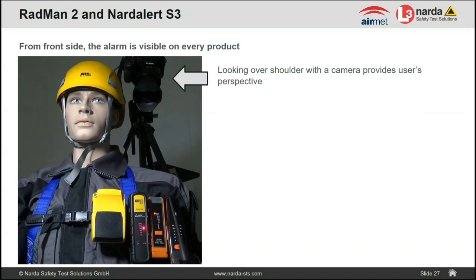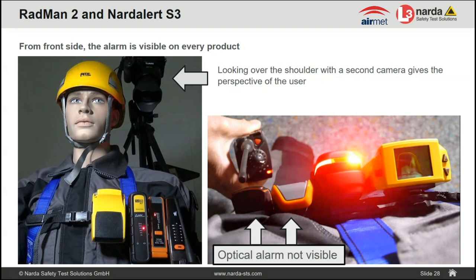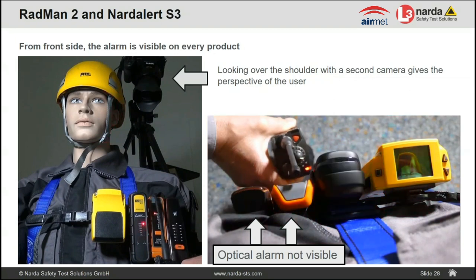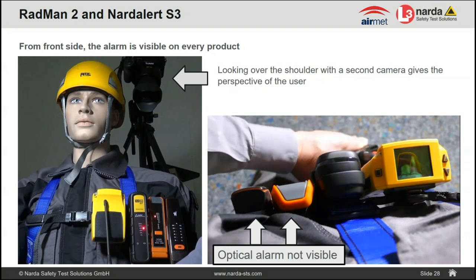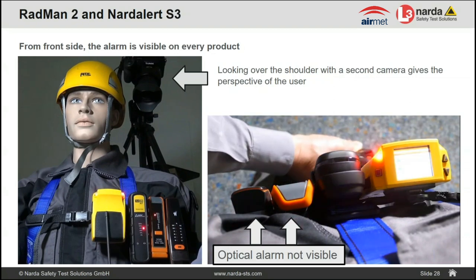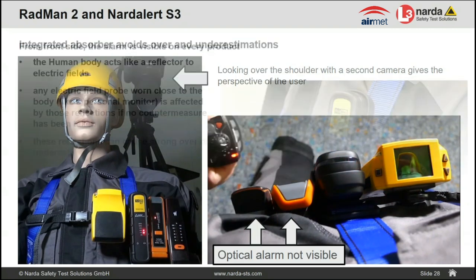So all of these models more or less present alarms. What I want to show here is the optical alarm, which is visible on the RadMan 2 and the Narda Alert.